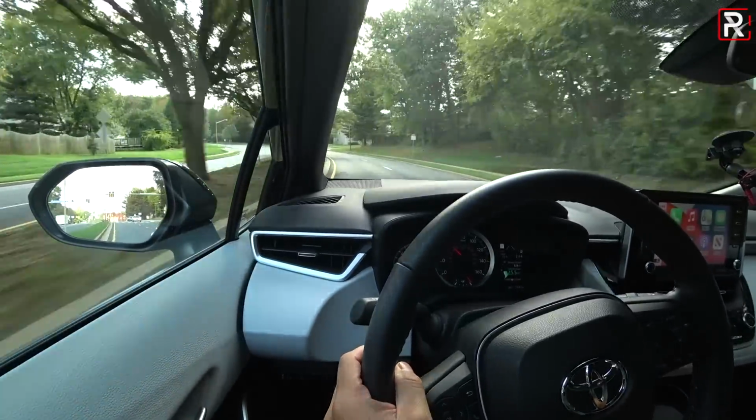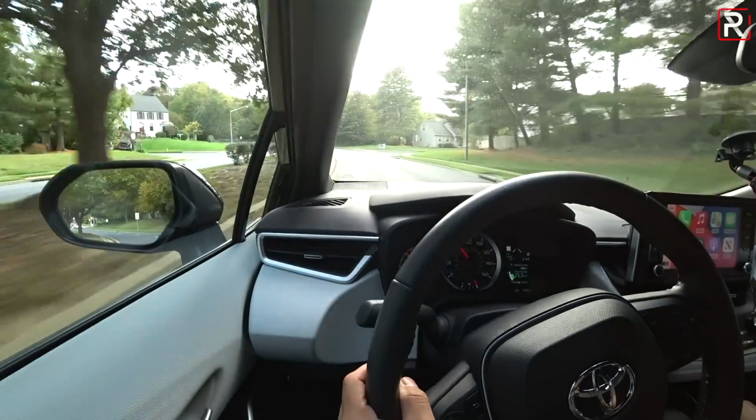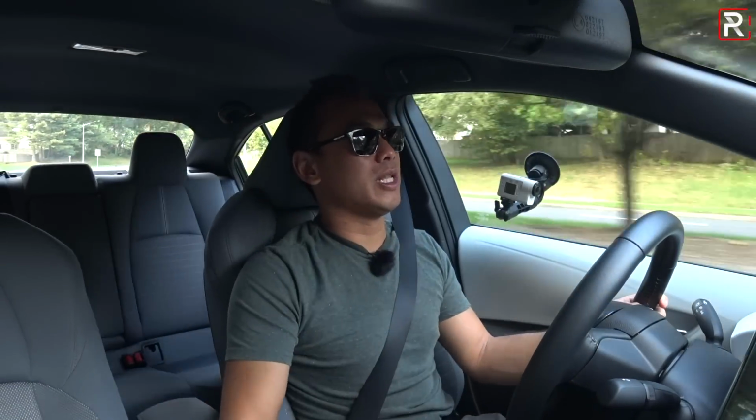I got it to chirp second. So the beauty about driving a car like this is you can drive it hard. You can basically drive it like you stole it, like a Miata, and it doesn't have too much power to where you get into too much trouble with this car. It gets to 60 in the mid 7-second range.